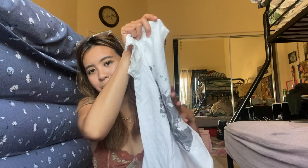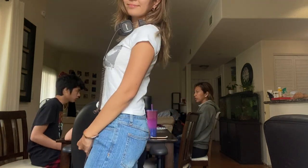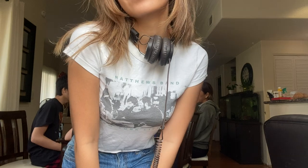I got this, I don't know, is this an Ashland top? It says Matthew's Band. I've been wanting their more recent graphic tee tops. What I would wear this with is as is with low-rise pants and then low Docs. Or you can wear it with the skirts that I just showed you, the So Flow skirt. Or you can wear it with a black vest or any kind of vest that you have.